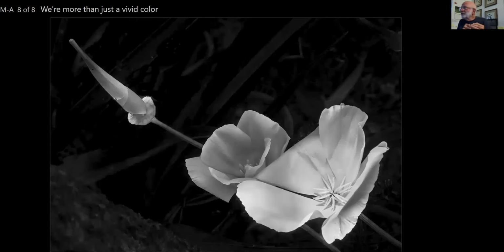We're more than just a vivid color. Well, as the title suggests, the photographers use monochrome to focus our interest on the form rather than the colors, which presumably are brilliant and interesting in their own right. They've used a very strong diagonal in the composition, and we have the evolution of the flowers themselves from fully open to starting to close to more of a seed.